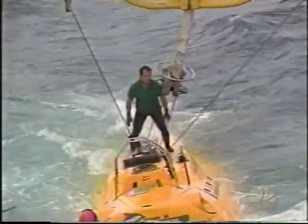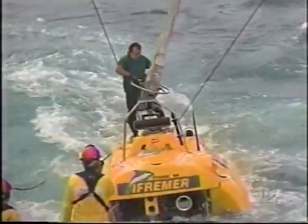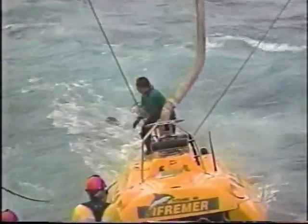For years, the search for Titanic, and now the exploration of the wreck site, have been a proving ground for cutting-edge deep-sea technology. But since this expedition began, it's been beset with problems.